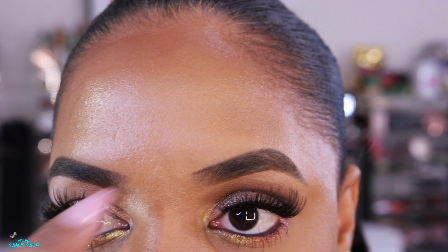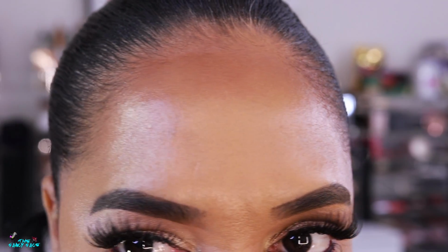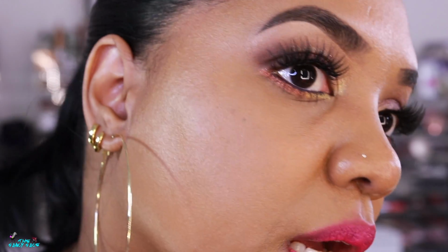Look at here. I'm a little shiny, right? But no creasing, nothing? What? The concealer is still in place as well? Excuse me. Pardon, okay? This is fantastic. This foundation is fantastic.